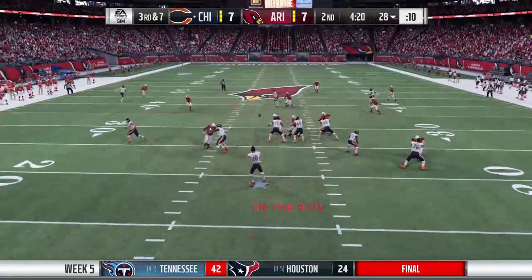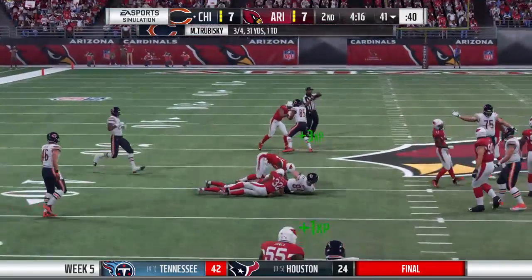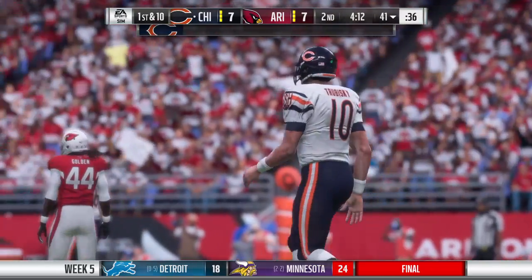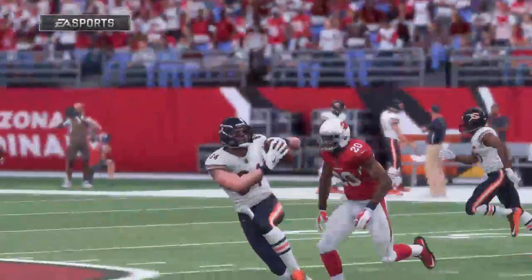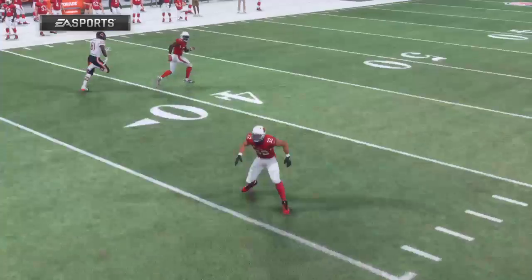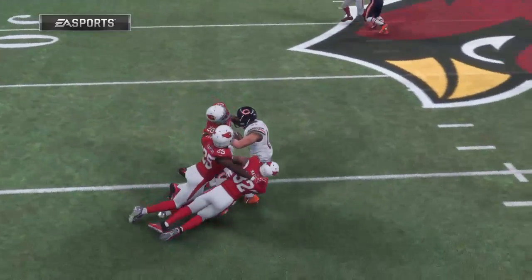Here's Trubisky. He'll have a 1st down past the 40. And he will have 1st down yardage as he's brought down at the 41. That one goes for 13 yards, and it moves the sticks. So much goes into a successful play, doesn't it? How about that play action there? Freezing the defense just enough to bring the tight end free downfield for the completion.